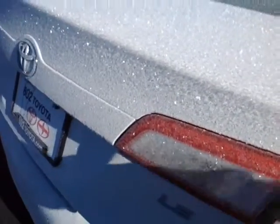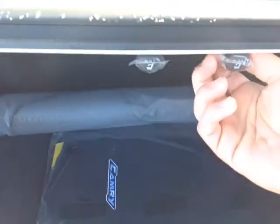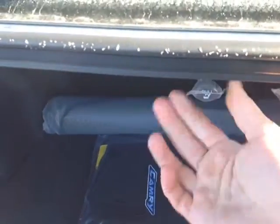I'm gonna come around to the trunk here. Cavernous trunk space. Got your carpeted cargo and floor mats with the Camry logo on them. You got these pull tabs, which I'm gonna show you what these do here in a second. Notice I'm pulling on them now.